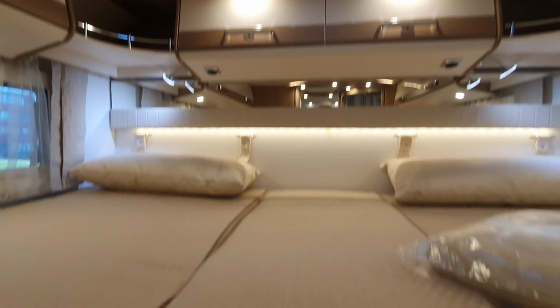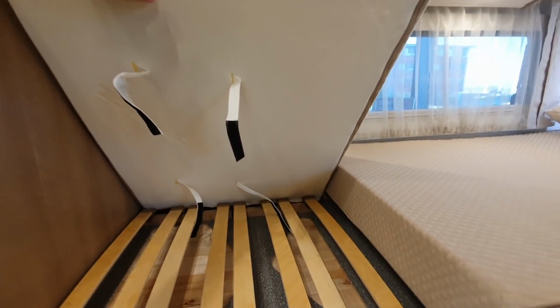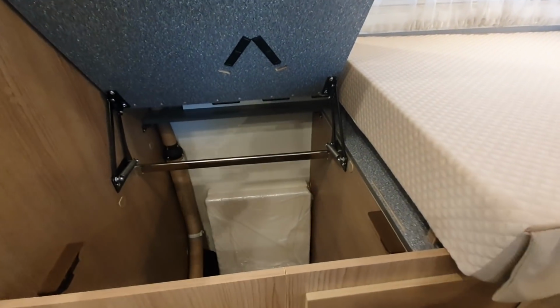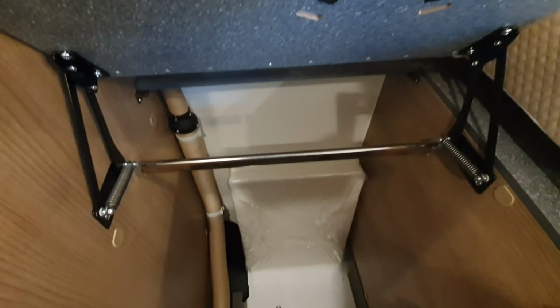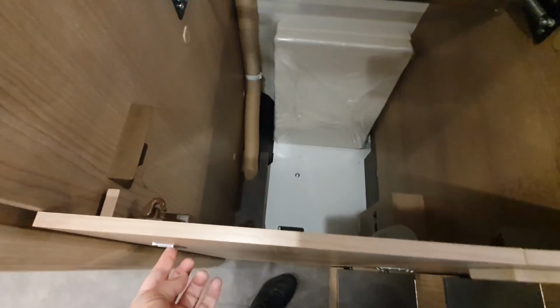And let's see what we've got here. This is your bed, like that. A few slats, and let's now lift this up here. See, you've got all of that space there. Isn't that good? Hey, open it this way as well.